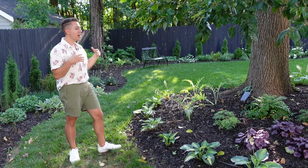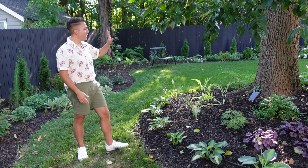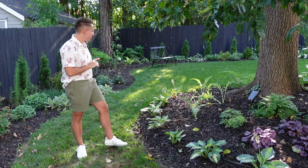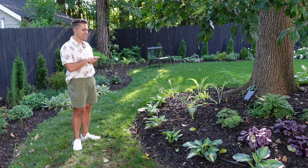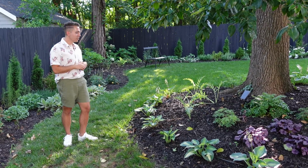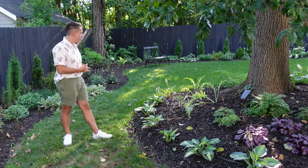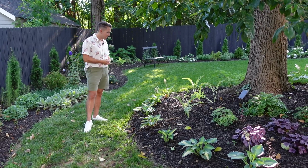And then Brian decided to get a little happy with the tree trimming, and so we took out the limb, and now this gets baked with sun. And earlier this spring I was like, oh no, I bet we're going to have to move all of those hostas. And I think there's 1, 2, 3, 4, 5, 7 hostas in here, which isn't a big feat, but it's still moving 7 plants in your garden. But they are holding their own, and I think that they are actually really loving this spot.